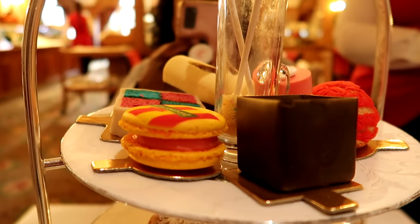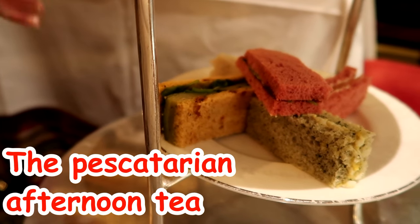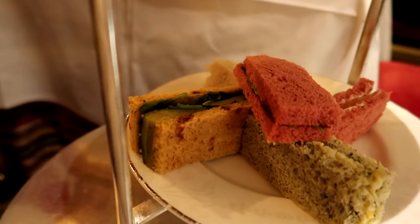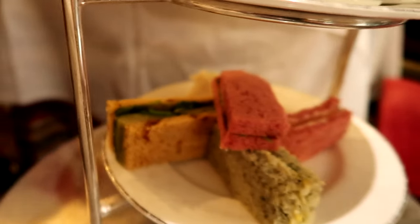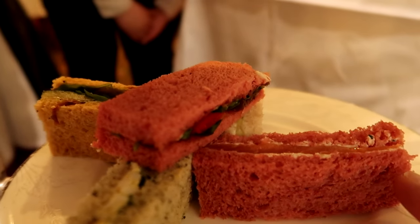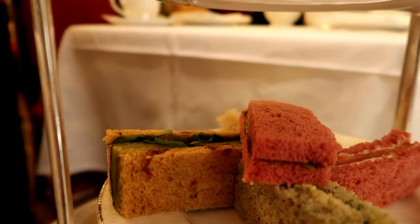Thank you so much. Thank you. So if we start with the sandwiches first, we have the sun-dried tomato bread, and then there is some roasted vegetables and rocket. If we come over to here, we also have the cucumber and cream cheese, and that is with white onion bread. And then we also have the smoked salmon and cream cheese sandwich on beetroot bread. Yeah. And then we have the egg and cress sandwich on spinach bread as well.